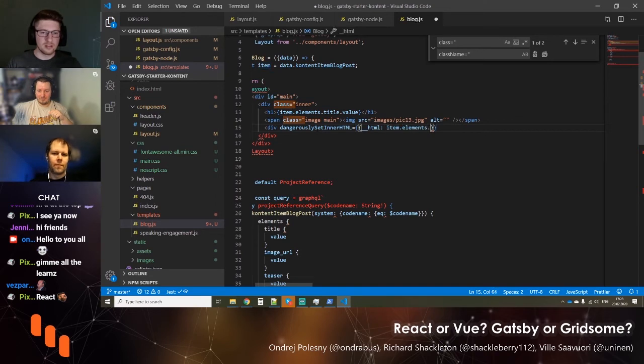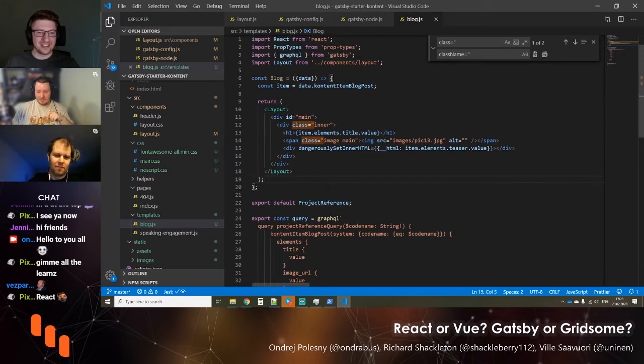Yeah, so it is very, very explicit in terms of making sure you don't do that when you shouldn't. I like how they name it, like you are shooting yourself in the foot. Basically, make sure you've sanitized your content before you use this. Exactly. Yeah, nice. All right, so this should work, right? Yeah, in theory. We should be fine if you rerun the command, because we've changed Gatsby node as well.